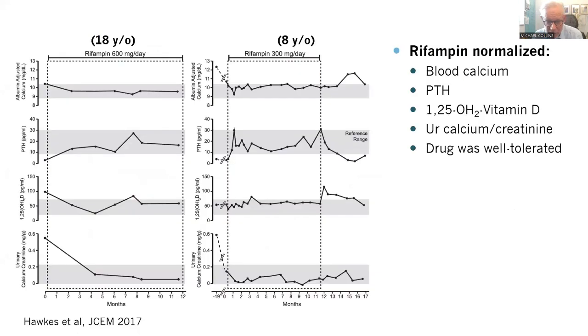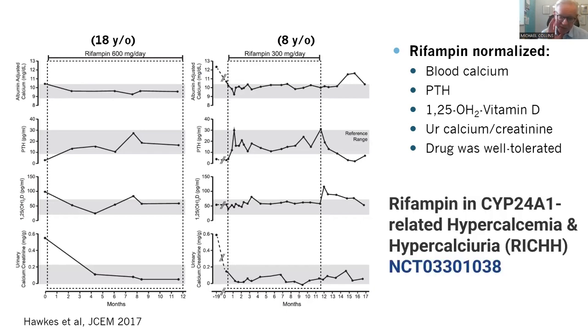physiology, this was a study that Michael and his colleagues did and was published in 2017. In patients with this disorder, rifampin normalized blood calcium, PTH, 125D, the urinary calcium creatinine ratio, and the drug was well tolerated. There's a study going on right now to look at this, and this is called the rifampin and CYP24A1-related hypercalcemia and hypercalciuria, the RICH study.